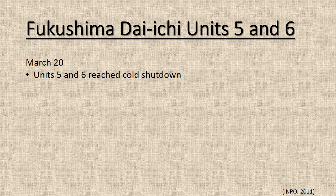Fukushima Dai-ichi Units 5 and 6. So, at 1541, the tsunami caused loss of power to Fukushima Dai-ichi Units 5 and 6. Luckily, Units 5 and 6 are located at higher elevation than Units 1 through 4. Unit 6 had an air-cooled emergency diesel generator that was not damaged by the earthquake. This diesel generator was able to supply power to both Units 5 and 6. Both of these reactors were able to be depressurized and decay heat removed, and both units achieved the cold shutdown condition by March 20th.